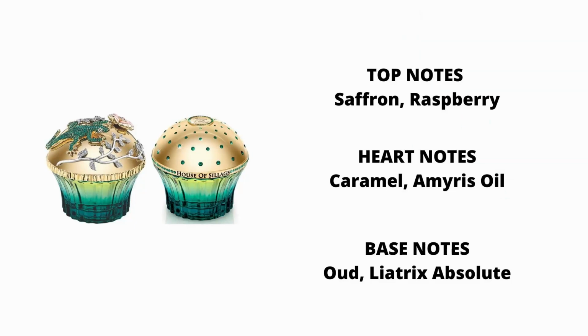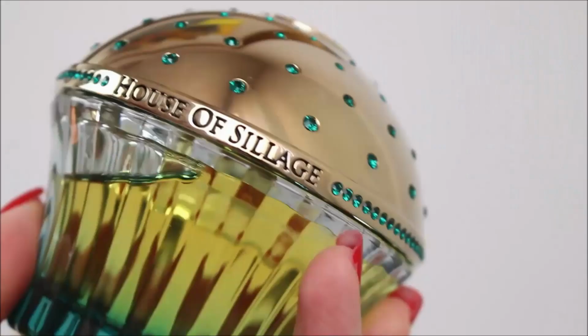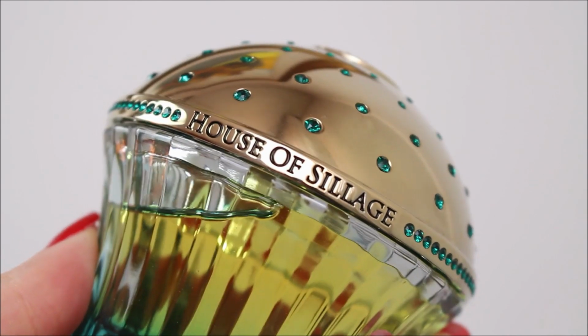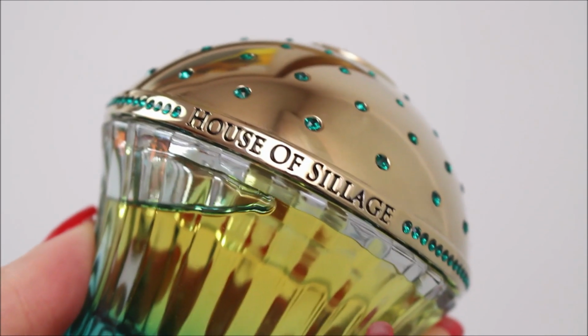And this is the most long-lasting fragrance that I've ever tried in my entire life. Seriously, this fragrance lasts forever on the skin. Also, this is the best unisex fragrance that I've ever tried, and usually I'm not a person who loves unisex fragrances, but this one is a winner for me. I love this fragrance. Top notes of this fragrance are raspberry and saffron. Heart notes are caramel and amorous oil, and base notes are oud and Leatrix Absolute.